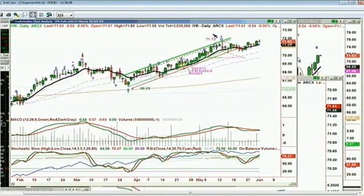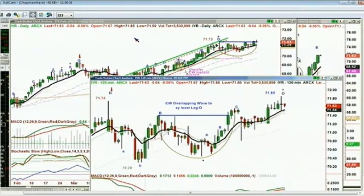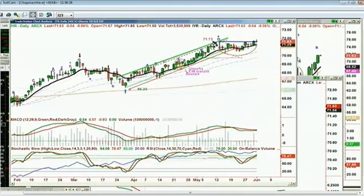I've got a bunch of things going on here. I just wanted to see that I completed everything I needed to complete, and I'll tell you what I'm looking at. The IYR, which is the iShares US Real Estate ETF, is really commercial real estate. It has SPGs, that is, Simon Property Group, and companies like that.